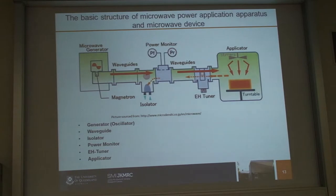Now, I would like to spend some time here to explain how the whole apparatus works when we want to use microwaves to heat certain materials. And as we can see, there are a lot of components. So I'll start with the microwave generator. Within every microwave generator, we have a magnetron. And the magnetron is the main source of microwaves. It radiates waves through these nozzles, and they are transferred through waveguides to the applicator. Now, waveguides' purpose is solely to transfer microwaves from the generator to the applicator.